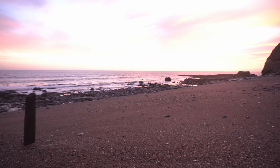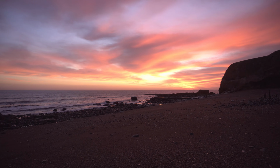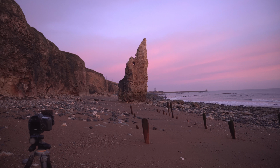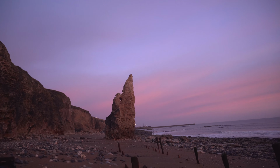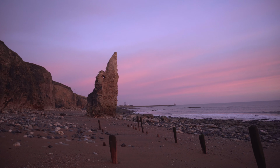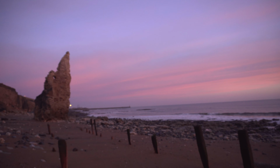So there's the sunrise, and I'm shooting. Let's go around 180 degrees in this direction. So I'm using the light off the sunrise to light this stack and that lovely soft pinky pastel-y colour.